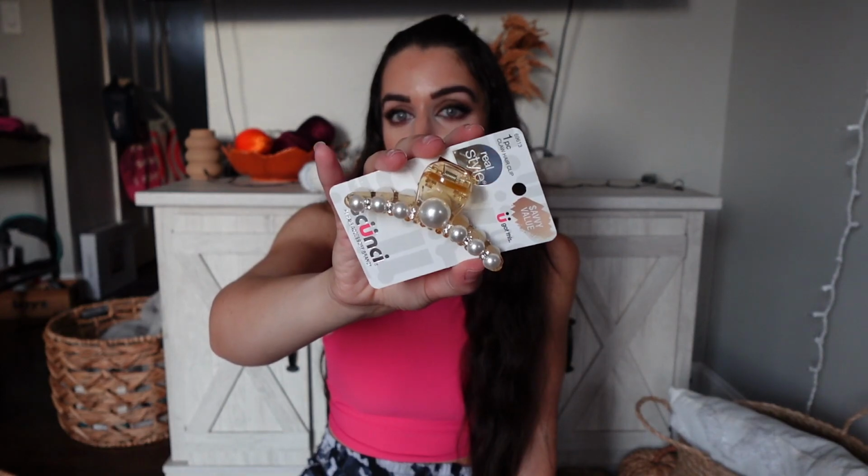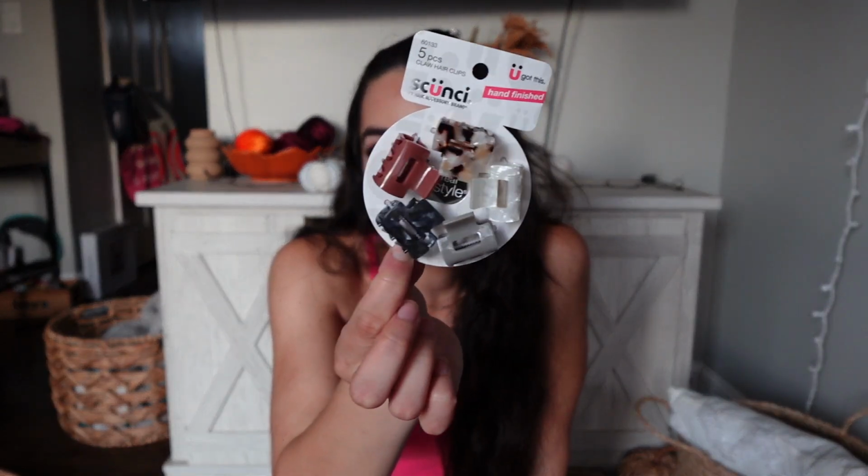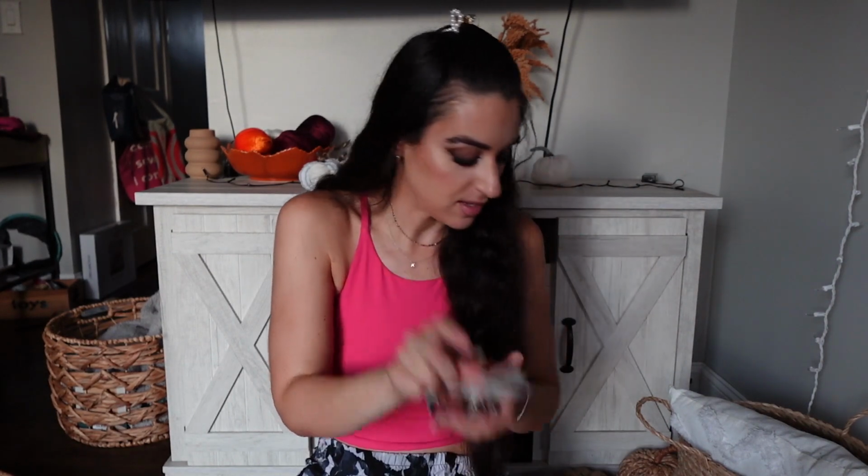This clip is really pretty. I think they had sent this to me in their last PR package and I gave it to my niece, but it's so cute. It has rhinestones and pearls. And then this, oh, you guys, look how cute these are. I have to think how I would wear these because they're so small. Definitely like this. I wear my hair half up, half down a lot just to get the hair out of my face, so this would be cute for that. Cute and tiny. They sent so much stuff, which was so nice.